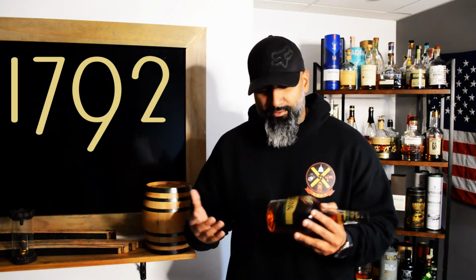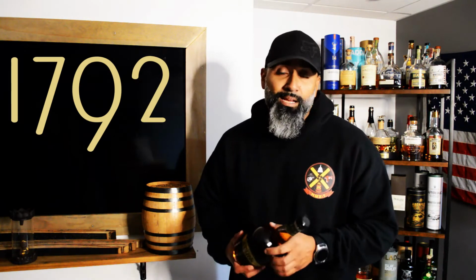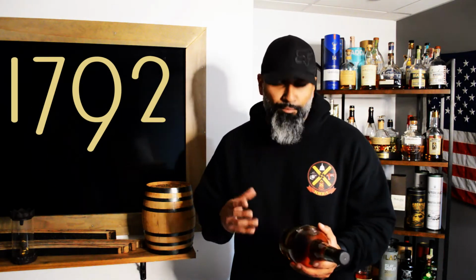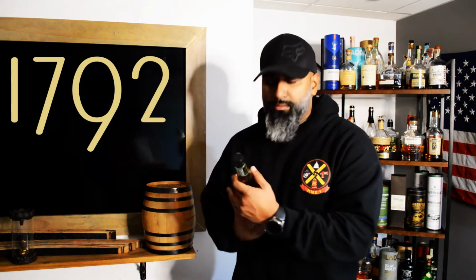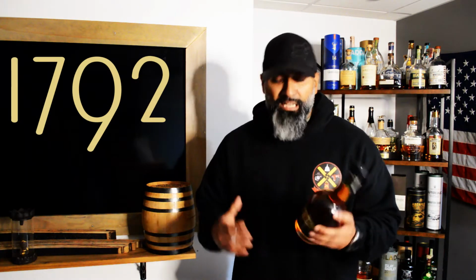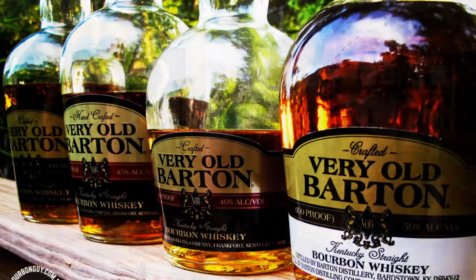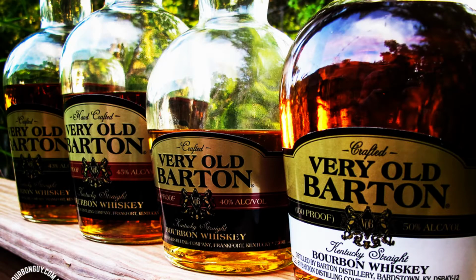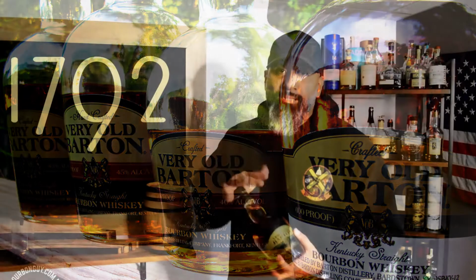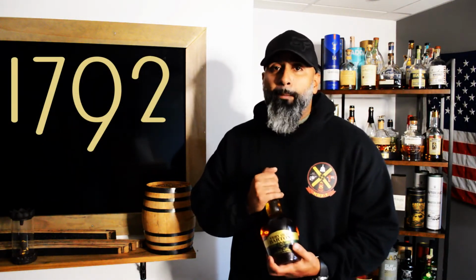It's just Sazerac, and to be honest, we'll see. This is supposed to be 4 to 6 years. They took out the year age statement. I guess it used to be on here, but it's anywhere between 4 to 6. If I had to guess for the price, this is probably 4 years old. They have a few different expressions for the Very Old Barton. They have an 80, an 86, a 90, and a 100 proof. This is the 86. I do not know what the mash bill is for this. If you guys do know, let me know in the comments below.